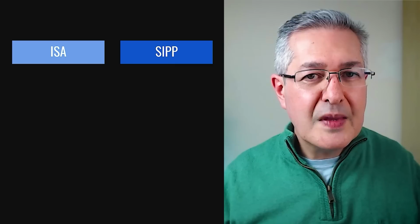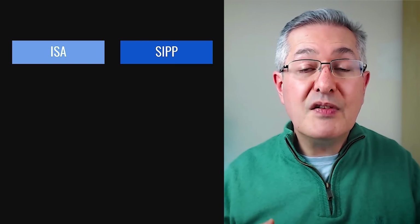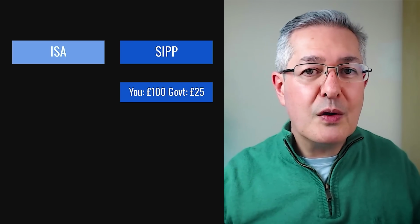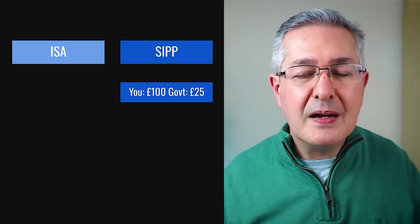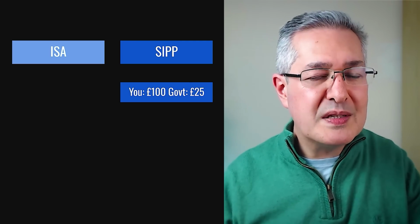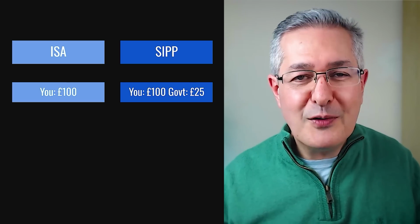So let's consider a really simple comparison where you've got £100 to invest and you do that when you're 20, say. Now you can either put that into a SIPP or you can put it into an ISA. If you put it into a SIPP, then it actually gets grossed up by the government. So your £100 immediately turns to £125 because you haven't paid that 20% tax. Whereas if you put money into an ISA, that'll stay as £100.